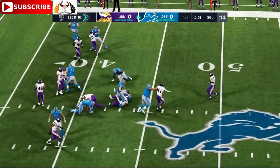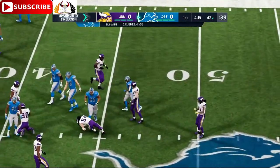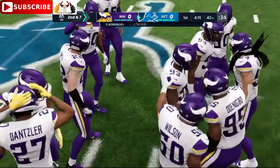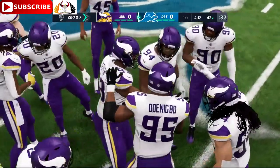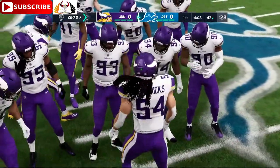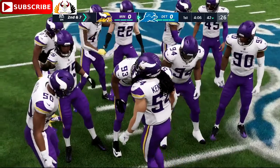Stafford going to give it to Swift. He'll get about 3 as he's brought down right around the 42. Eric Kendricks. That play reminded me a lot of a former teammate of mine. We used to call him the trash man. His ability to sift through traffic and make plays was uncanny, and that's exactly what you want from your Mike linebacker.